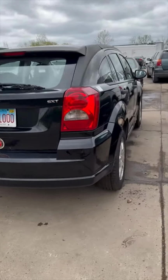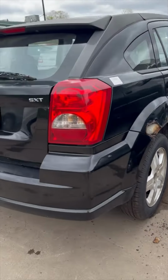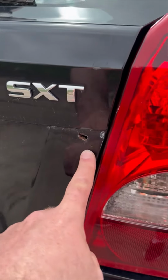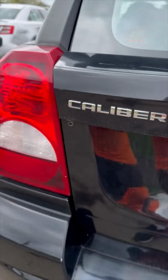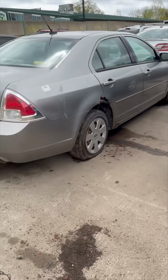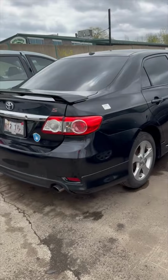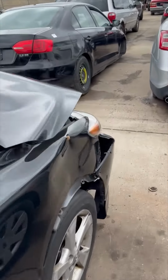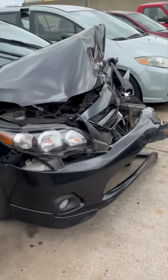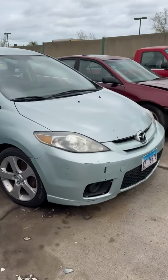Dodge Caliber. This thing is so rusty and junk. What is going on here? How did that hole get there? And then there's also a hole there. Like, how does that happen? Ford Fusion, this one's junk. A later model, 2011 Corolla. This one is smashed. This is very ugly.